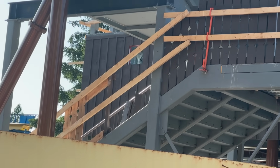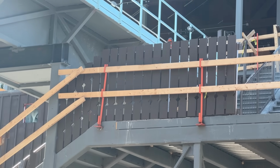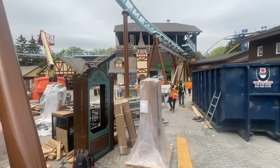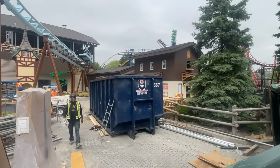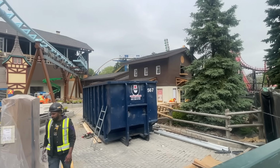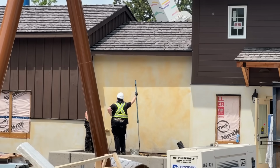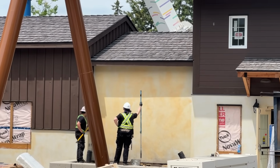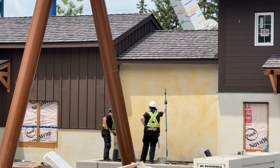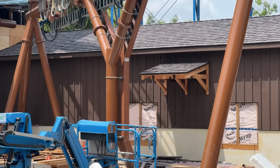So the actual fencing is going up for the queue, I don't know what you call them, stanchions, the queue gates, whatever you want to call them. Those are going in. A lot of station work going on as well. The station is starting to get enclosed and all the theming and the paint is getting done. The op booth has been painted. The fencing that is themed exactly like Clockworks' fencing is being installed on the station building.